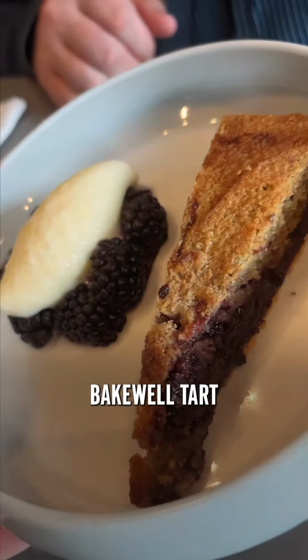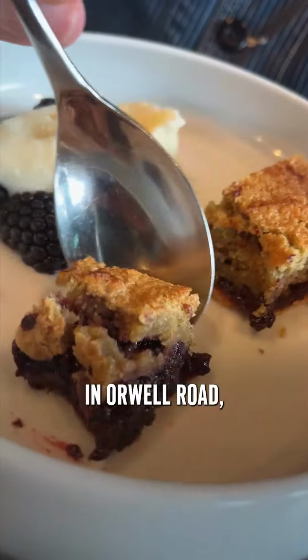The texture of that ice cream is just so smooth. Pistachio and blackberry Bakewell tart. Crème fraîche sorbet, which sounds amazing. Oh my God. The neighbourhood menu in Orwell Road.